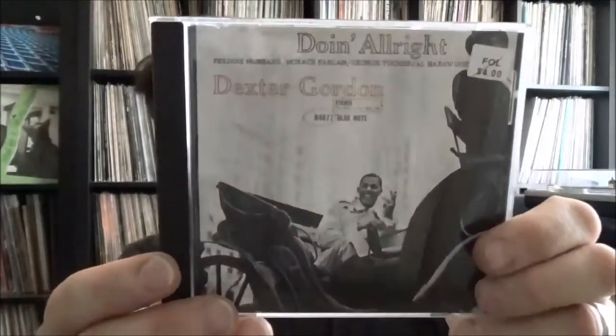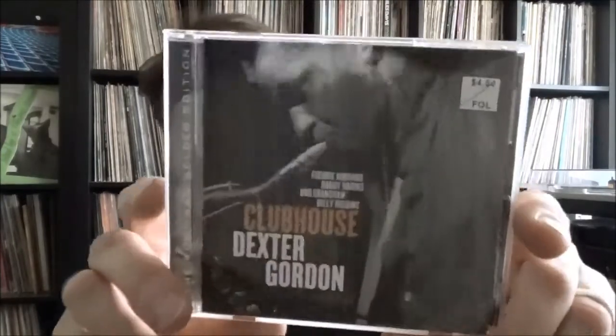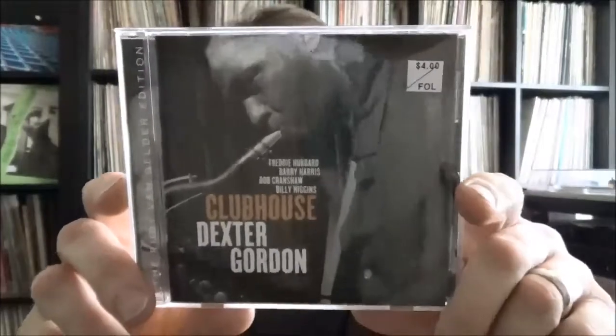Dexter Gordon, Doing All Right. Dexter Gordon, Go. Classic Blue Note cover there. Dexter Gordon, Clubhouse. This looks like it's probably something that came from the vaults here. I don't recognize the cover art on this one.